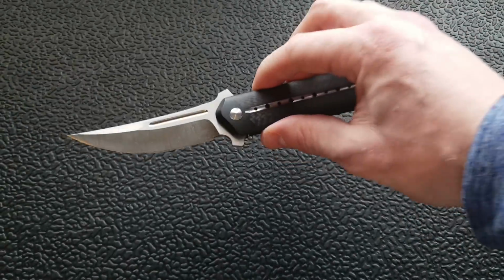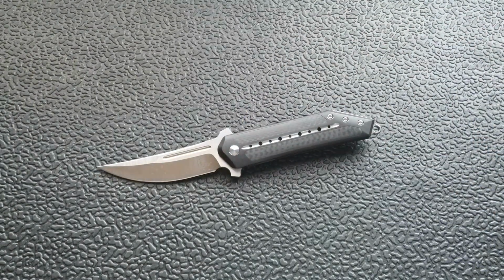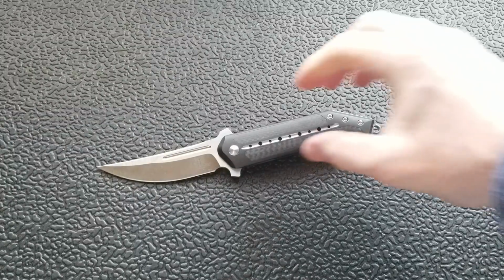It's also wicked looking. There's not a lot out there that looks exactly like this. And I really like that. That knife is very special to me. I will never, ever sell it. Down to the top 3.